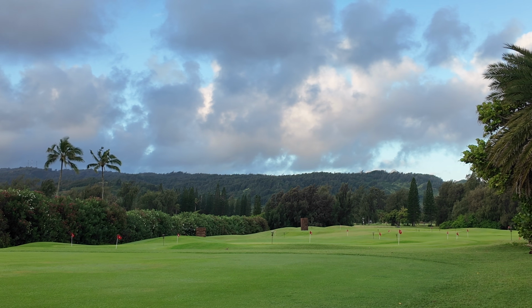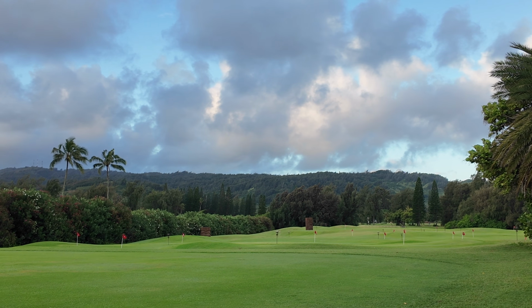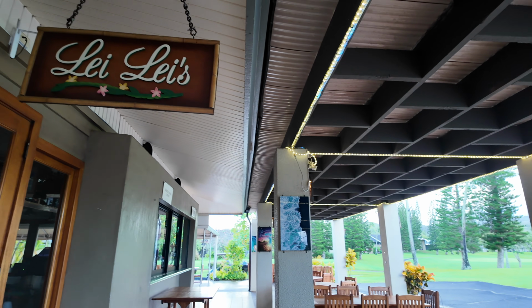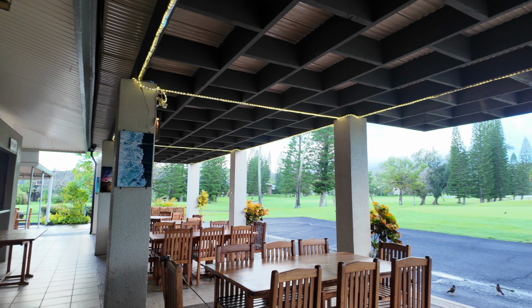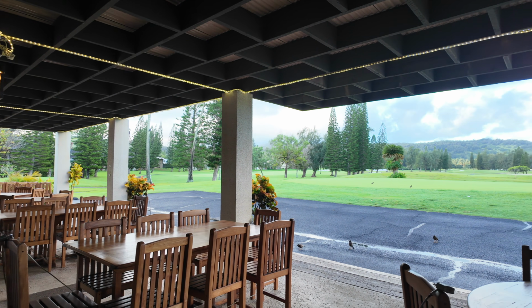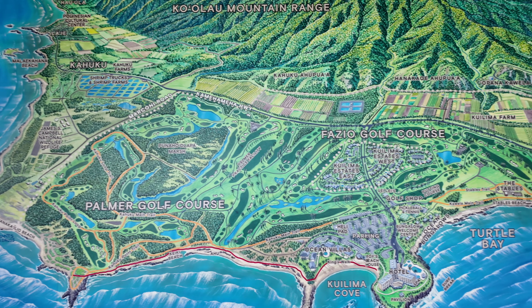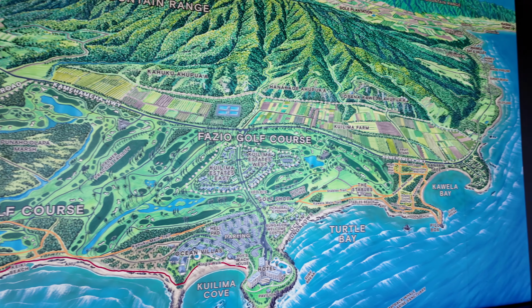And then the Pro Shop does have its own restaurant, Lele's. I felt like these prices were a little bit cheaper for breakfast and lunch. Not going to be really a dinner option, but if you're looking to stay on property but maybe save a little bit of money, move away from the ocean. But here is a full view of everything that they have available here on property.